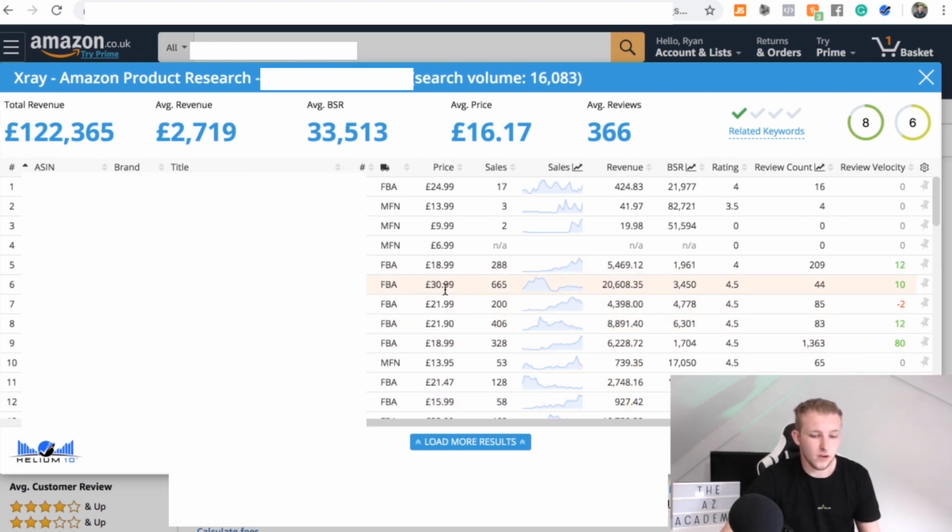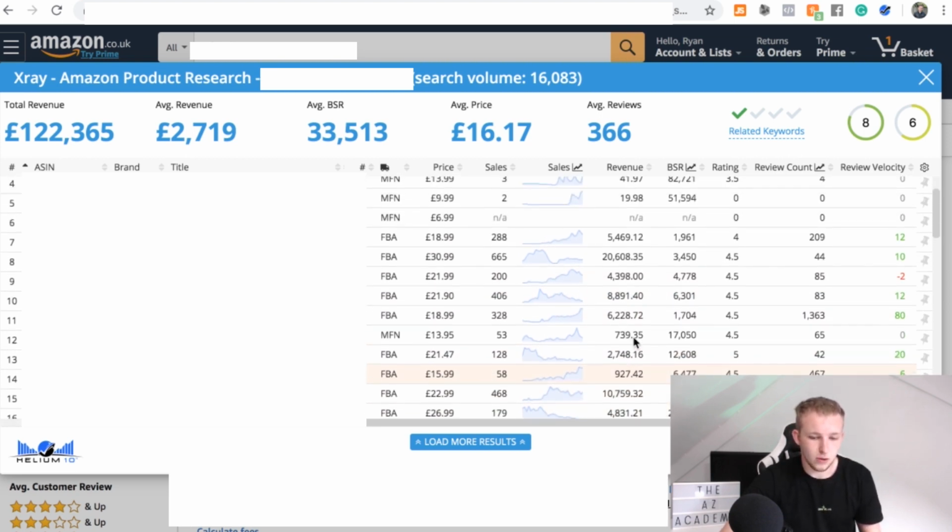Obviously, this guy who's selling for £31 and getting a lot of sales is going to have a higher revenue than people getting even similar sales and selling for a lower price. So all the revenues just reflect the sales.